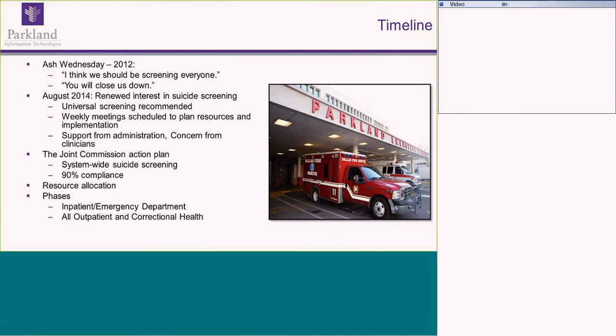on a weekly basis. And really the biggest challenges from the beginning were identifying the appropriate resources and how to get those resources to the patients who truly needed them. We initially thought that we would be able to roll this out all at once, but we very quickly realized that we were biting off more than we could chew, and we decided to do it in a phased implementation.